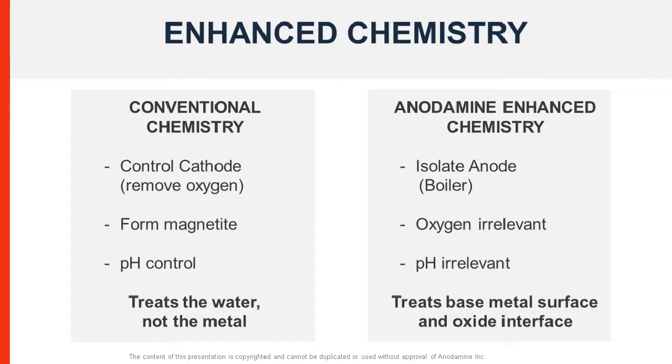So let's talk about how anodamine works. First of all, there is a distinctive difference between the conventional chemistry and anodamine enhanced chemistry. With the conventional chemistry, you treat the water. So you control the cathode, and by that, indirectly, you hope to preserve the anode, which is your asset, the unit. The unit is the part you want to be reliable and available. With the anodamine enhanced chemistry, you protect the part you want to protect in a direct way by electrochemical isolation of the anode, which is the unit itself.